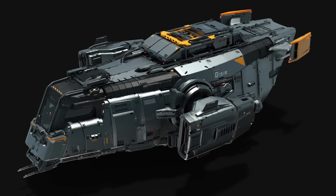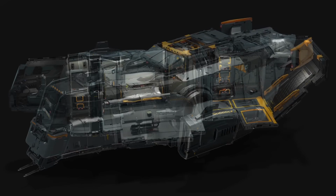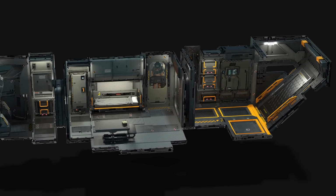From this picture, we can clearly see that this is the same ship that was leaked last year. Excitingly, it definitely looks like it's gotten more polished since then, so it's been worked on for sure. In addition to this external picture, we also got a picture of the internals. Now that looks awesome. Let's line up this picture with what we found out about the ship last year.